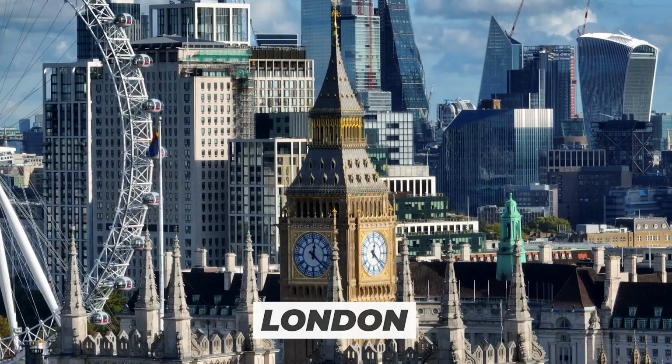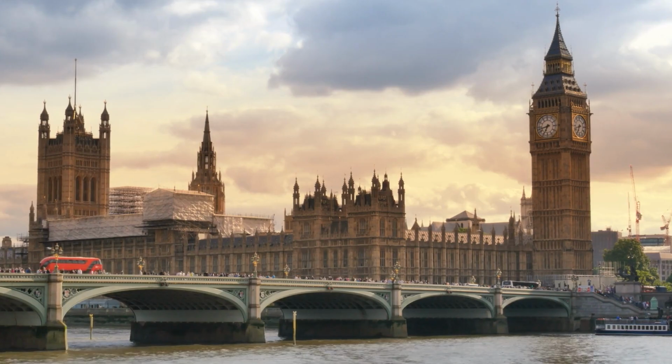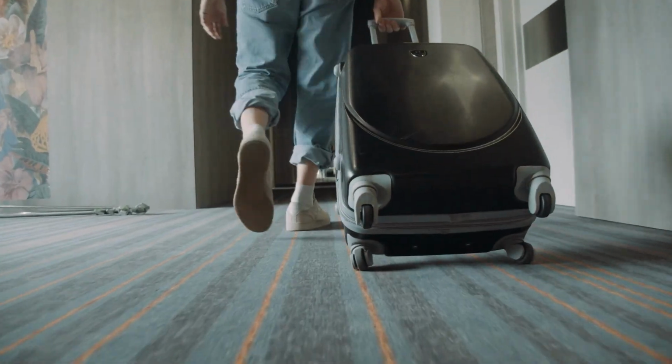Planning a trip to London and not sure where to stay? Don't miss this comprehensive guide to the best areas to stay in London to help you plan your perfect trip.